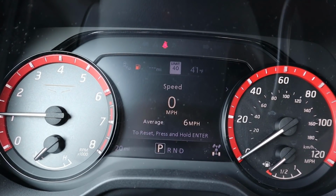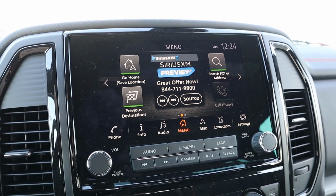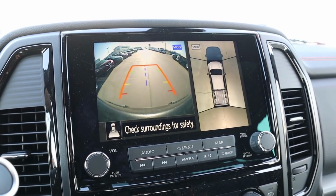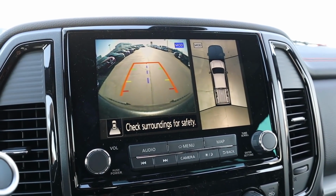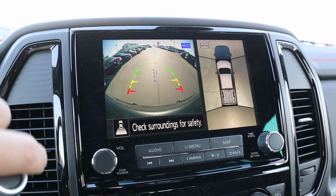Nothing too crazy, pretty much the same setup you see in most modern vehicles. Now here's the center infotainment system. Let's actually pop it in reverse. You guys can see the camera aspect of it. So you've got the backup camera and the bird's eye view. And by the way, the trajectory lines do turn with the steering wheel.